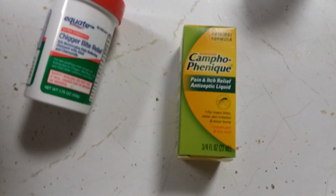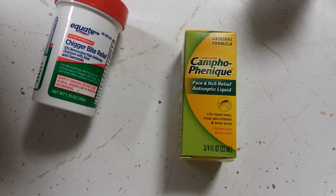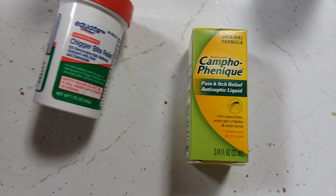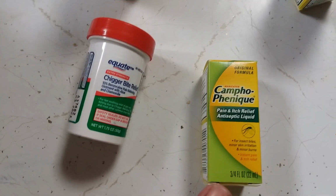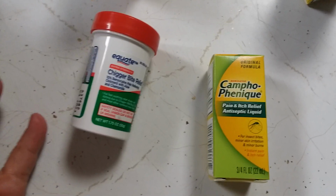We use that for bug bites. I think people used to use this for cold sores as well, not real sure. And then I also use this on poison ivy, and I kind of feel like it helps.